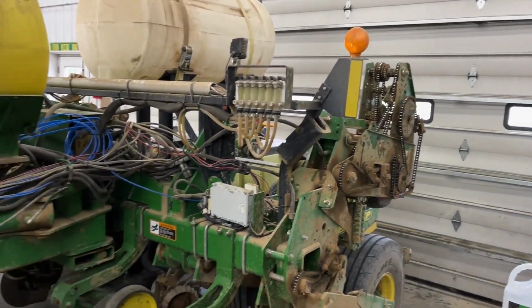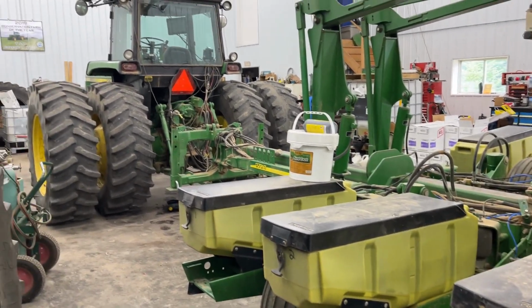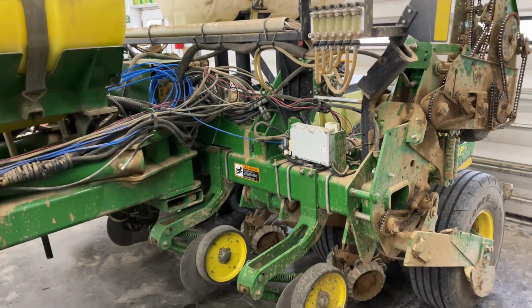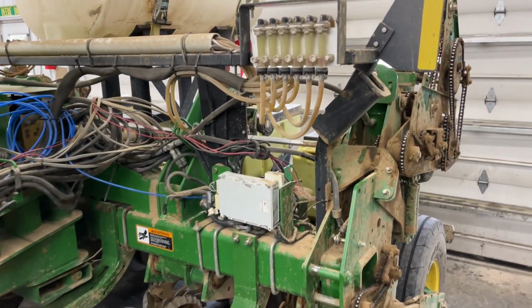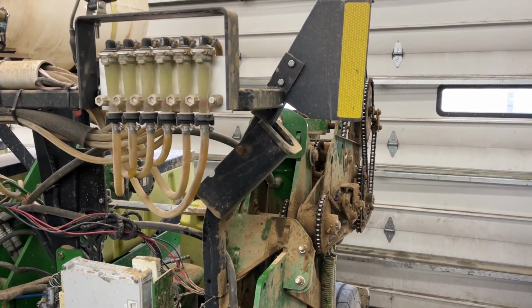The planter's in here. We serviced it, we looked it over again, cleaned the windows on the tractor. We'll get the milo in here in a day or two. So tomorrow's a new day, new project, and we'll show you how that's going to go.